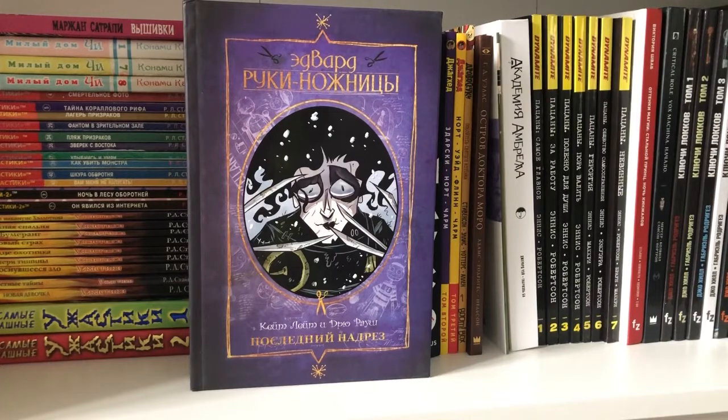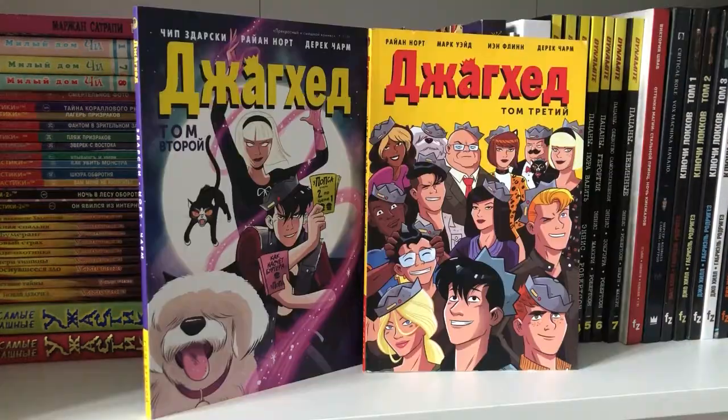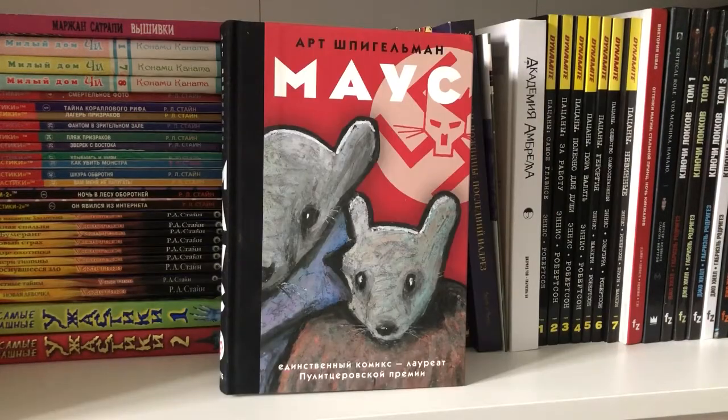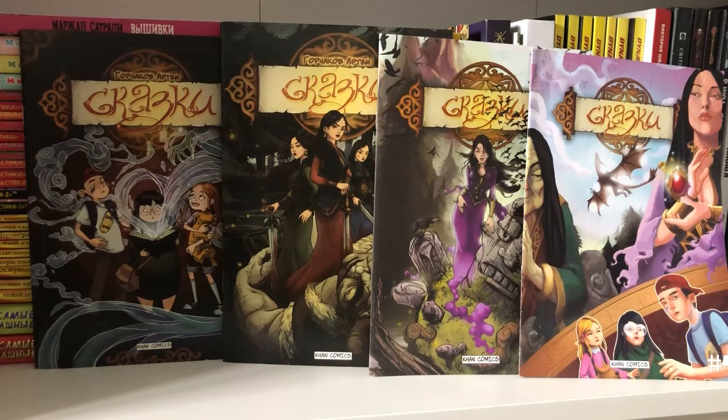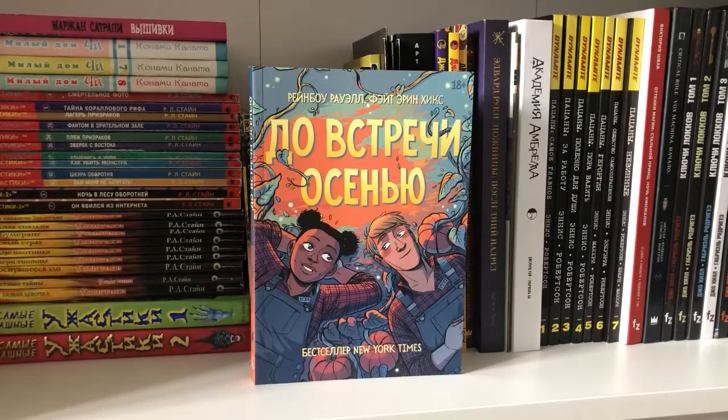Edward Scissorhands. The Island of Dr. Moreau. The 1st volume of Lumberjanes. Volumes 2 and 3 of Jughead comic books. Maus by Art Spiegelman. These comic books are based on Kazakh fairy tales. I think this one is called Apocalyptic Girl. Pumpkinheads by Rainbow Rowell and Faith Erin Hicks.